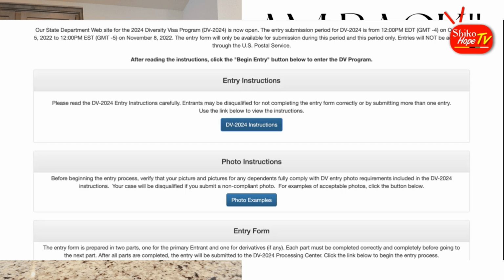So eligibility, this means you come from a country that is allowed to participate in the DV lottery. The second requirement is that you as an applicant must meet the education or work experience requirement of the DV program by having either at least high school education or its equivalent, or 2 years of work experience within the past 5 years in an occupation that requires at least 2 years of training or experience to perform.